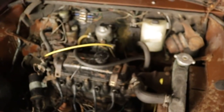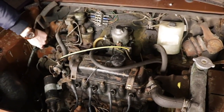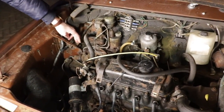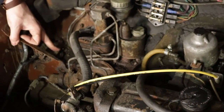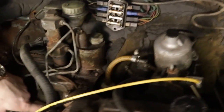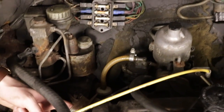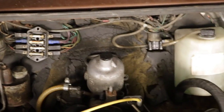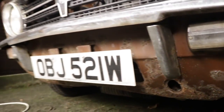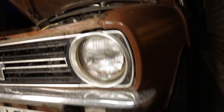So this is what we're dealing with. It is a mess. Rotten here, which I'm not too happy about. I think that's going to be a pain to fix, and when we start digging into it, we're going to find more things. It looks like it's had a new clutch slave cylinder hose down here, so at some point it has been driven properly. However, it is in a sorry, awful state. You'll find this massive hole here. The front slam panel, front panel is all ruined. It needs a full new front end. There's too many holes in it, in my opinion, so it will be getting a new front end.